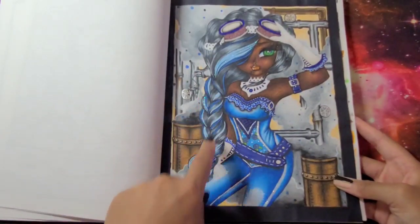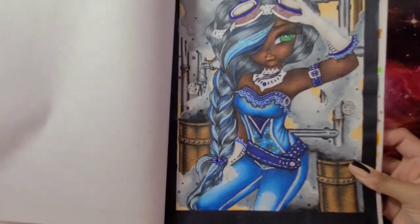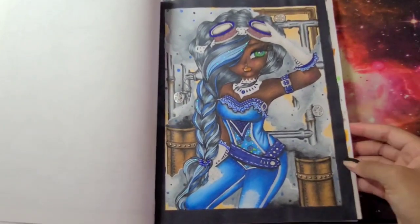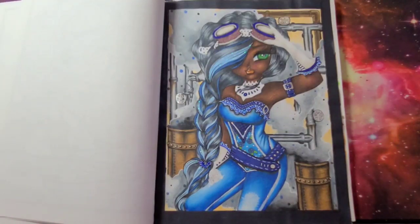And then I really like her hair. It was meant to be ribbon that's in her hair for the blue, and I love how her hair came out, and this is one that I'm really proud of too. And we can go ahead and move on to the next one.